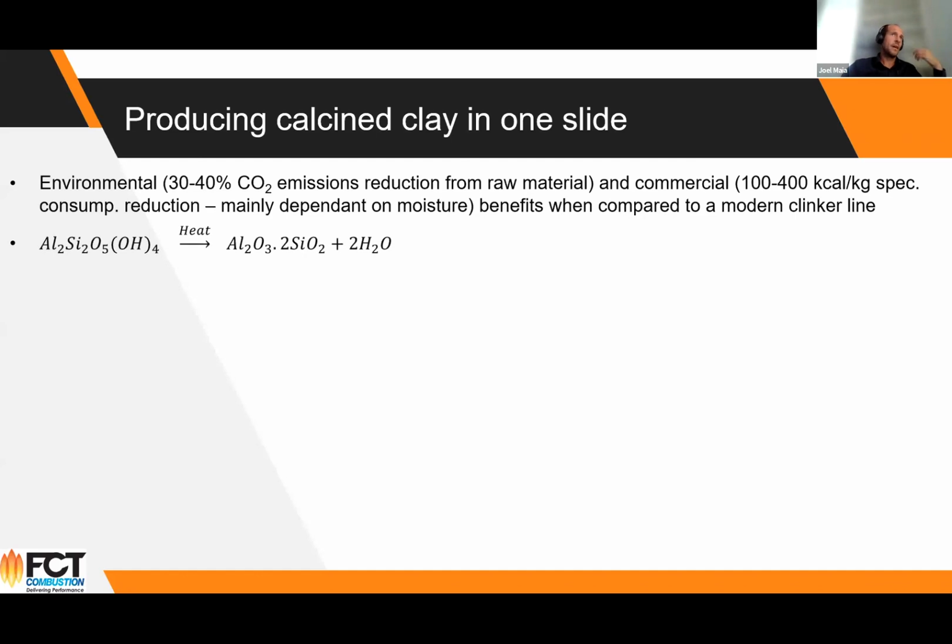The next point is how you produce calcined clay. Basically, clays are aluminum silicate oxides that you put through heat, and this will release the hydroxyl part from the crystals in the form of water.